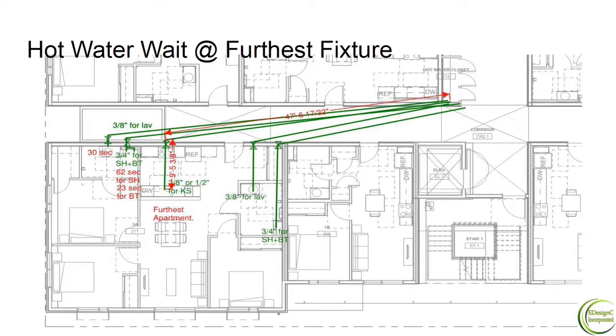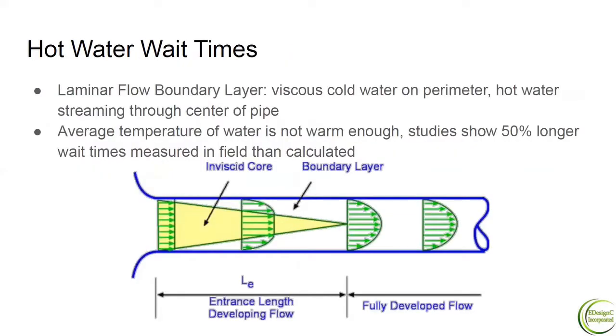And in the midst of designing this and calculating these hot water wait times, it was shared with us some of Gary Klein's work and some of Ecotope's work about the boundary layer, and how actually there are several viscosities happening with cold water and hot water. And as you can see in yellow, that's the hot water that's piercing through, and then on the perimeter is this more viscous cold water.